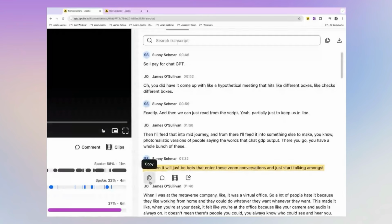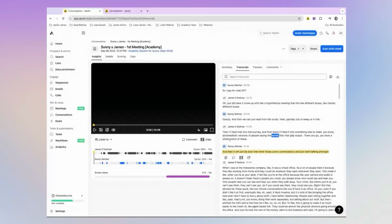You have the option of copying, leaving a comment right there and tagging somebody in if you want. You could generate a clip of just that moment, whatever you highlight here, and you could share it directly from inside Apollo. Again, for your prospect, for a coworker, whatever you need.